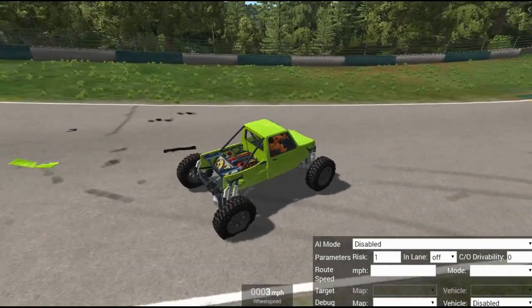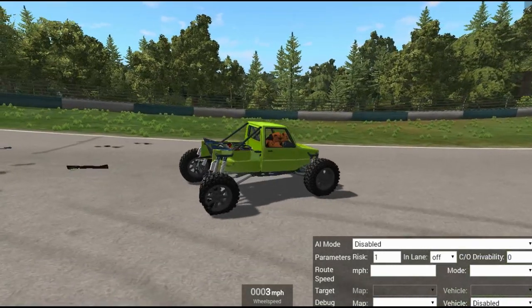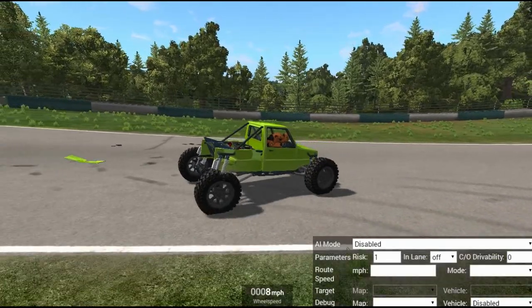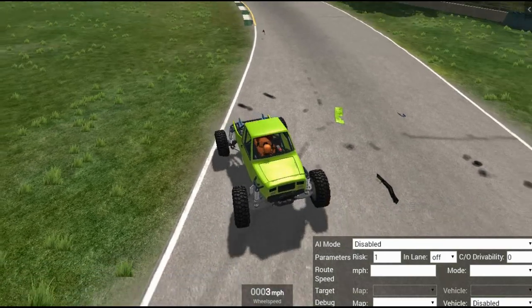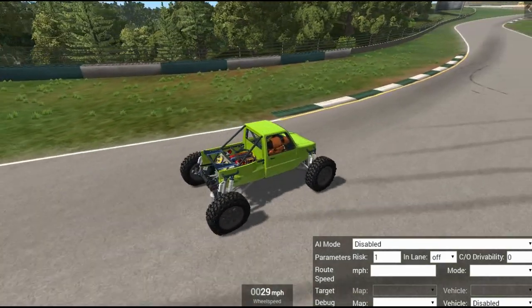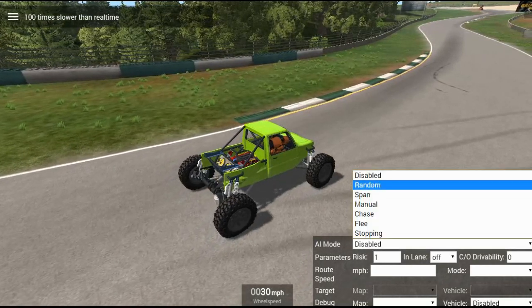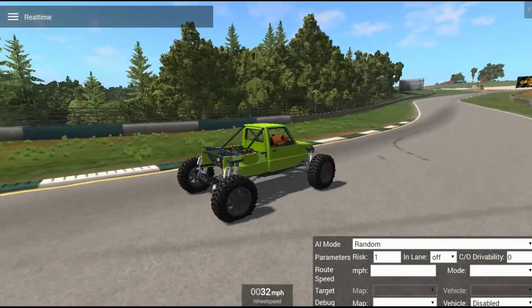Okay, it goes backwards. Now will it go forwards? A little bit. No, if I put it in reverse, then it goes fine in reverse. It won't go fine forwards though, which doesn't make any sense really. Okay, there we go. Just needs to keep the momentum up to actually get it to go somewhere. And let's put that back on random. And see now. Okay, the wheel's actually fixed itself now.